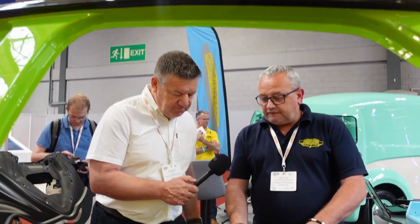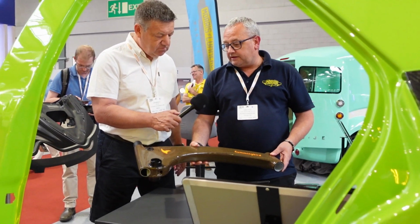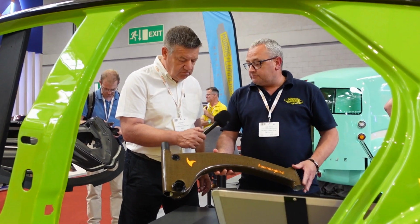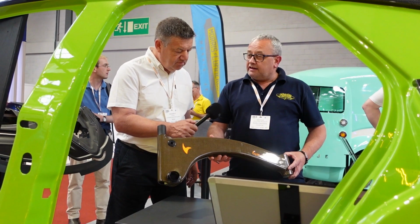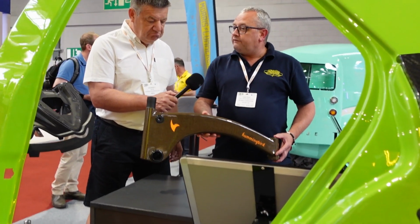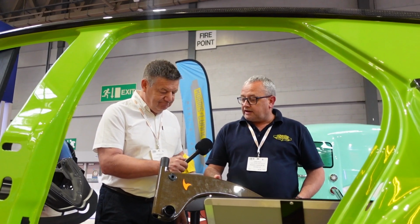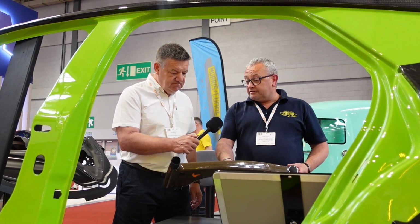What have we got here? This is a flax mic frame, and obviously hemp, flax, whatever you want to call it, natural material. Use the stems, woven and then impregnated again. It's very difficult to impregnate. The material quality is variable, let's say. They struggle to get consistency, but that's a natural product and that's all you do. But this proves that you can do it.